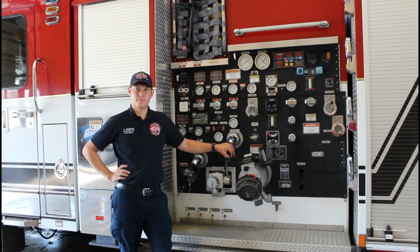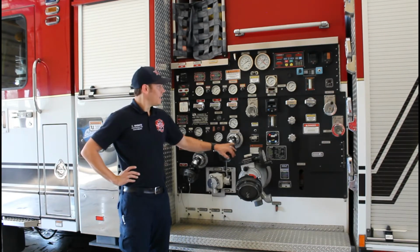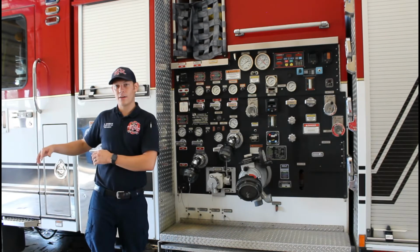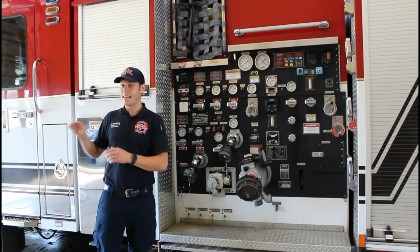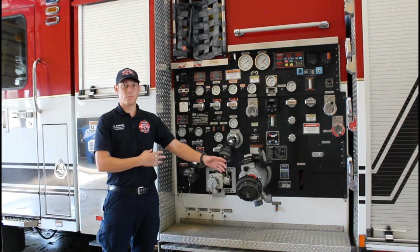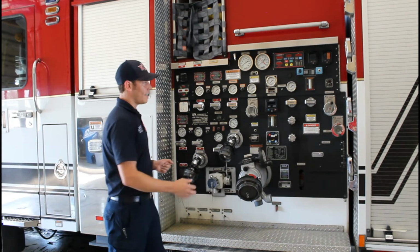So this is the pump panel of truck 581. This is where the driver, when we show up on a fire, is going to get out and set the truck in pump gear, and once that happens, he can't drive it. It shifts the engine from supplying the wheels with power to powering the pump itself. So once he does that, he's going to come over here.